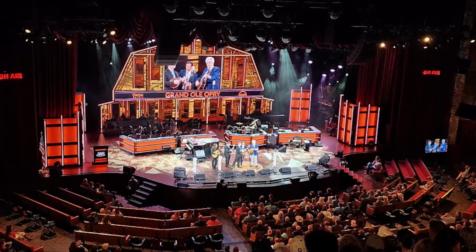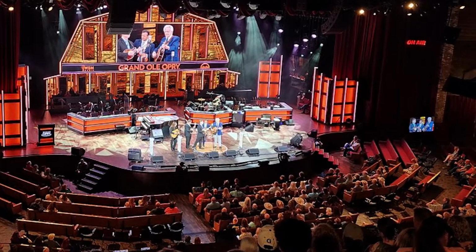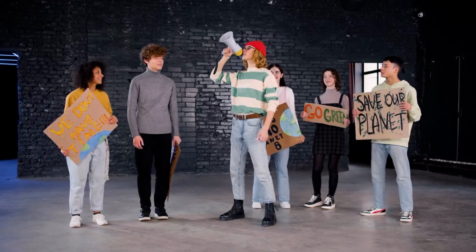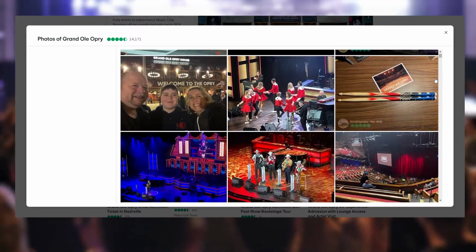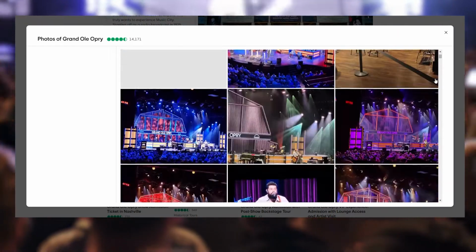Children of all ages are welcome. It's up to you to decide whether your child would enjoy the music and the atmosphere. There are shows during the day as well as in the evening. Some shows even include family-friendly comedy acts. Lots of reviews recommend the tour while you're there, though this could be more interesting for older children. There's also yummy food and drink available to complete your outing.